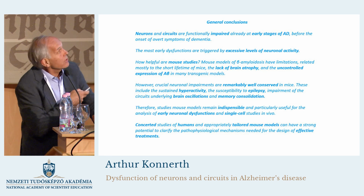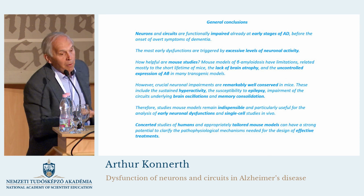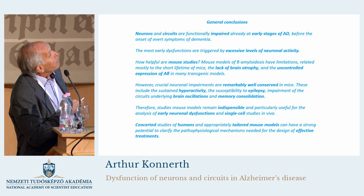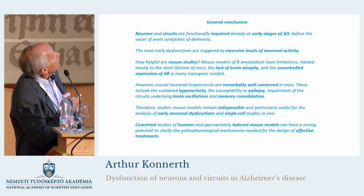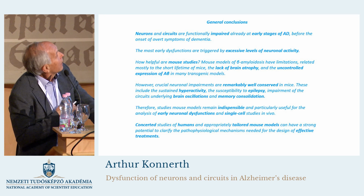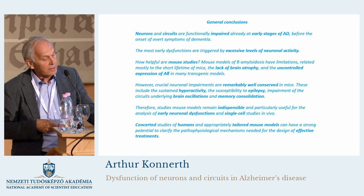An often asked question is, how helpful are mouse studies? Mouse models of A-beta have limitations related mostly to the short lifetime of mice, the lack of brain atrophy, and the uncontrolled expression of A-beta in many transgenic models. This is well known. We would argue, however, that crucial neuronal impairments are remarkably well conserved in mice. This includes the sustained hyperactivity, the susceptibility for epilepsy, and impairment of the circuits underlying brain oscillations and memory consolidation. Therefore, studies in mouse models remain indispensable in our view, and particularly useful for the analysis of early neural dysfunctions in single-cell studies.